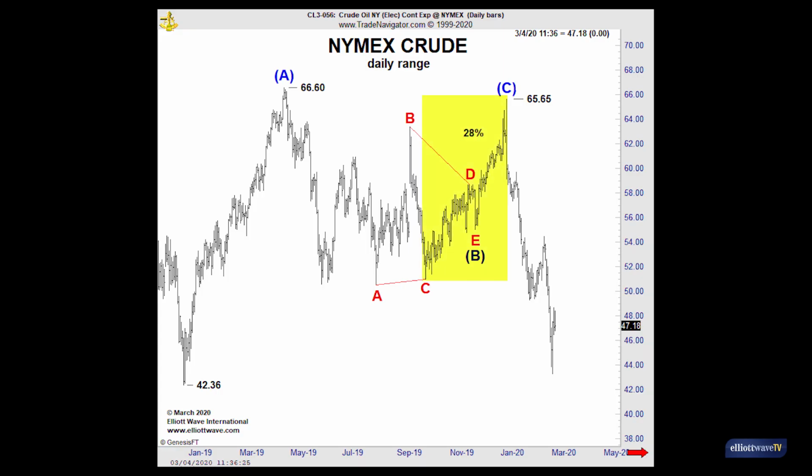WTI completely erased its 28% fourth quarter advance in less than a month. To date, oil's overall value has been cut by a third and it has erased a year's worth of advance. This is classic bear market behavior.